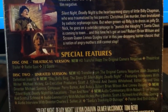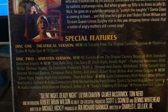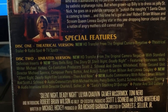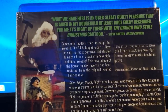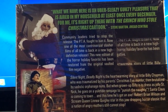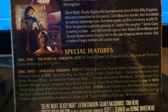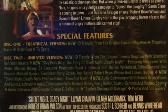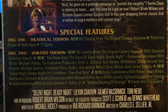But I went into it thinking that those unrated scenes would be restored, but they could not find the original 35 millimeter elements. So they had to use basically a VHS rip, and they had to try to color match it as best as they could. And they write a little warning before you watch the film. Now you got your special features here, Linnea Quigley, and interview with cast and crew.